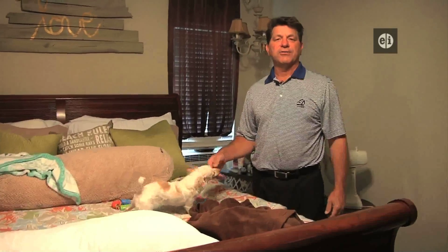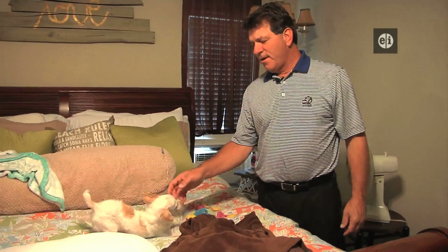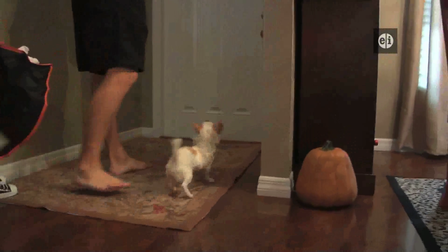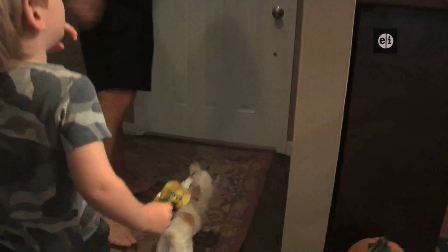She's a barker, though. If she hears something, she'll start barking and think she's gonna scare somebody. Go get him, go get him. It's always the little ones. Go get him.